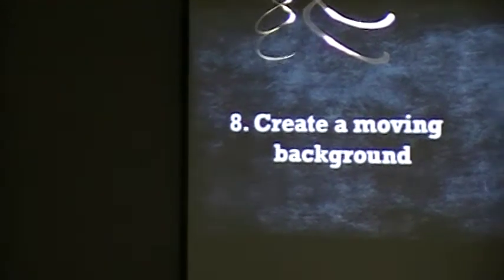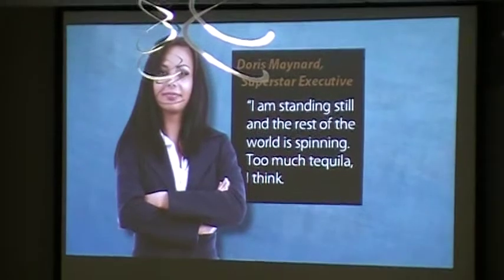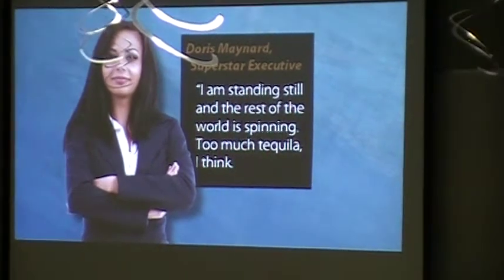You watch CNN, you watch Fox News, and they have those kinds of backgrounds that are moving slowly behind the speaker. Well, you can do something like that. It's a little bit of a complex thing to create something that moves back there, but something like this will seem like an appropriate thing for this type of stuff.